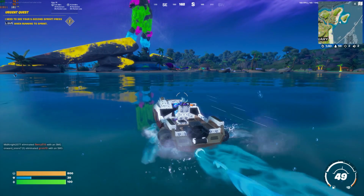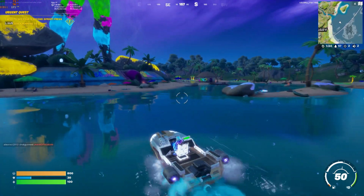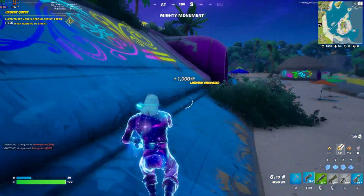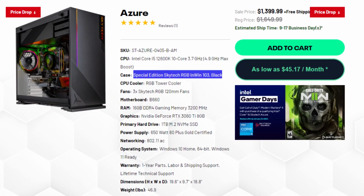Once again, for gaming, you won't notice a difference between the i5 12600K and the Ryzen 5 5600X. However, you will achieve more FPS with the i5 12600K, but since both are going to perform great, way more FPS than you need, you won't notice a difference. That's my point. With that in mind, this Skytech Azure, I don't personally recommend it for that reason.